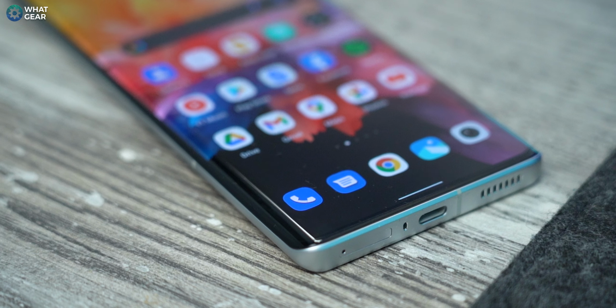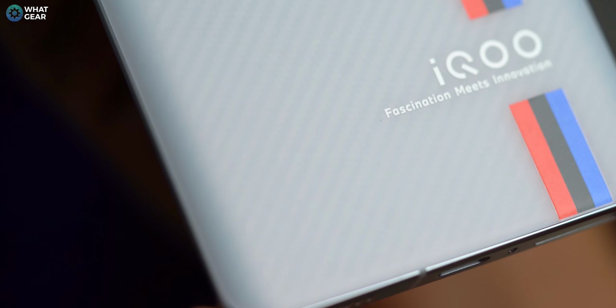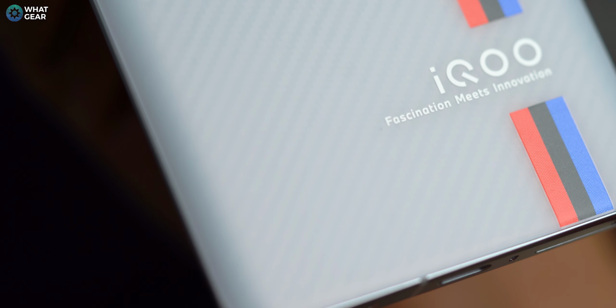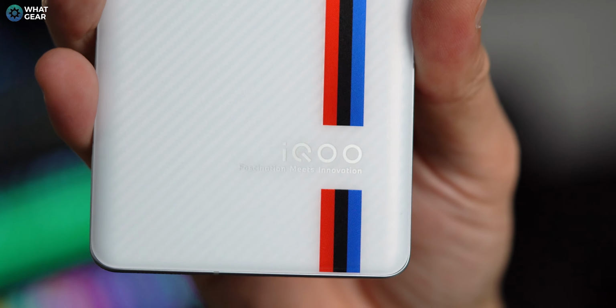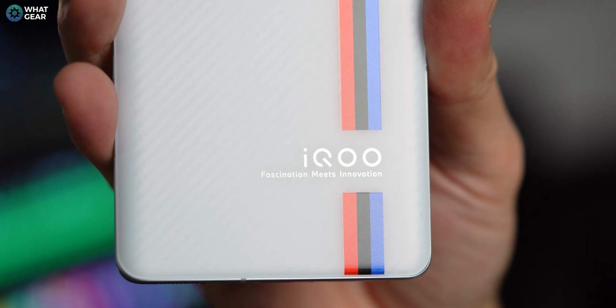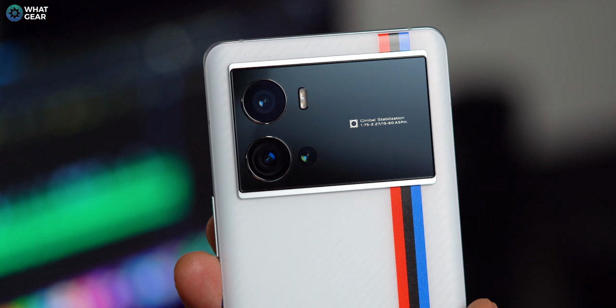It does have a curved Gorilla Glass Victus windshield on the front, and on the back it has a BMW M Sport inspired finish in the form of DuPont Kevlar fibers weaved into it just below the surface of the matte finished Gorilla Glass. And I must say, it feels nice, it looks awesome, and it's also got Go Faster stripes down the back. And you'll also notice the camera bump is unusual.